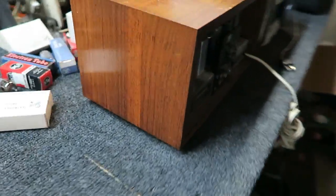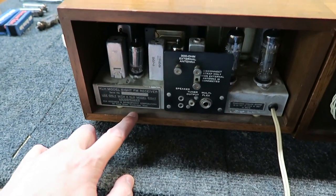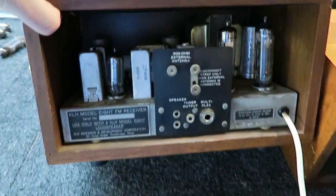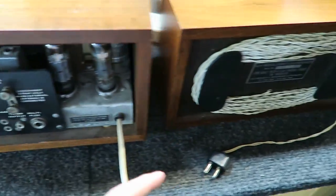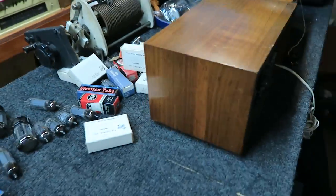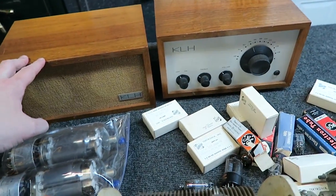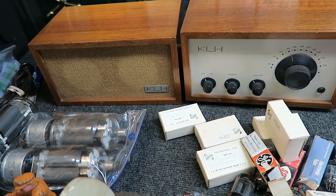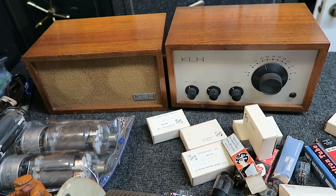If I can get around here to the other side, you can see here the KLH Model 8 FM receiver. They make a modern day copy of this, but this is the original with tubes. Nice little setup here. Got the matching speaker with the original plug. I was extremely happy. I picked that setup up for $30, and these things usually go for about $300 to $380 on eBay, somewhere in that price range. But I might just hang on to this one, put it in the vintage collection. Not sure yet, but yeah, let's see what else we may have found.